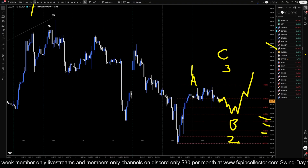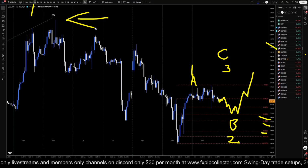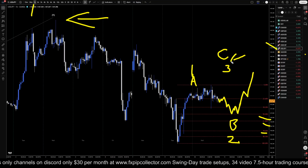I guess it depends all on whether this over here is really the end of a pullback on the higher time frames or not, on whether this next move up actually is a wave C or is a wave 3.